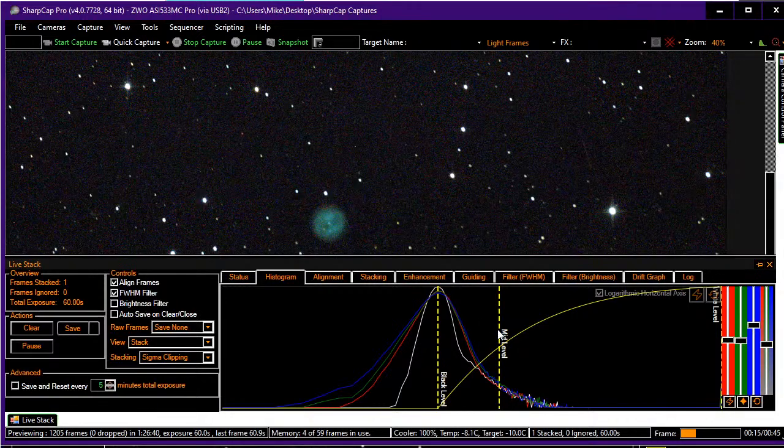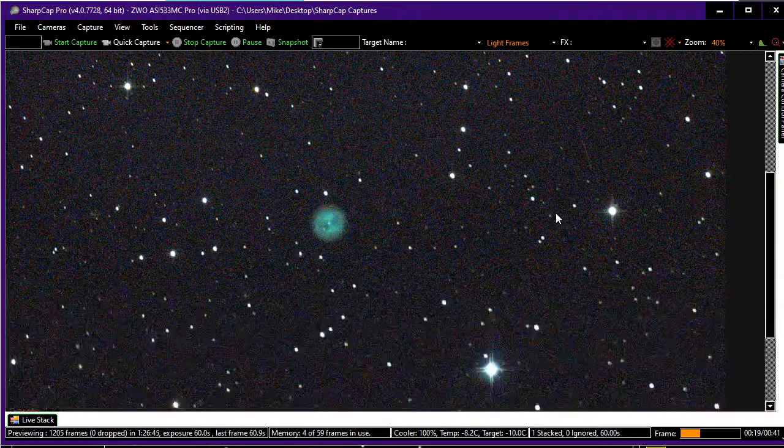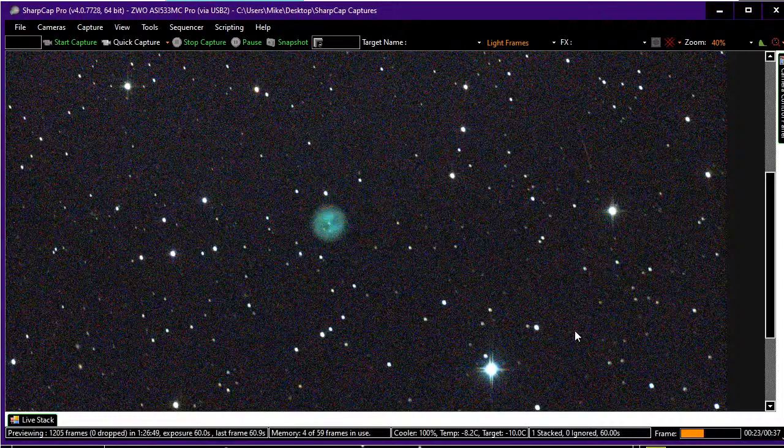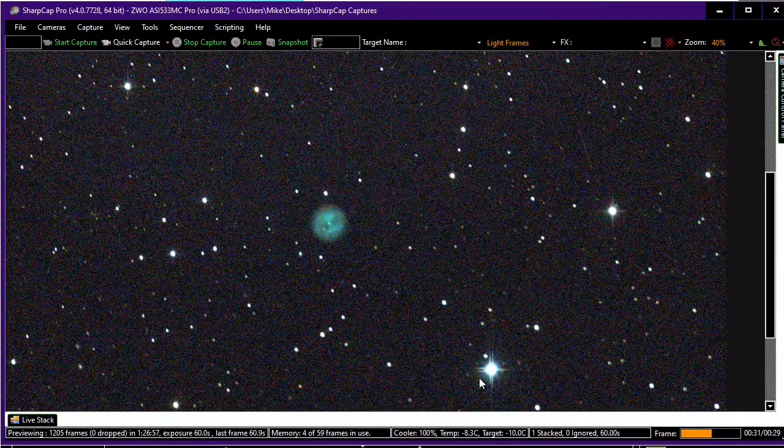So it may be slightly out of focus, but you can see the double diffraction spikes here because the scope has flipped upside down. It just flops the focuser just enough to take it out of focus a little bit. But for a planetary nebula, I think we'll be okay. I don't think it's worth going through an adjustment just for this.